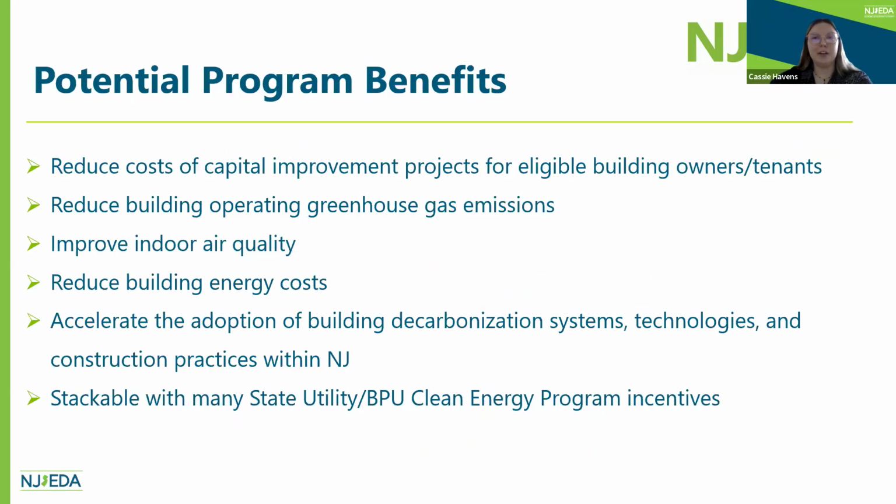For program benefits, the whole reason that we created this program is to help eligible building owners and tenants with the initial cost of this electrification. We do recognize that this technology can be a bit more expensive than the traditional combustion equivalent, so we wanted to help bridge that gap in cost. Not only that, but it helps reduce the building's operating greenhouse gas emissions, and it helps improve indoor air quality. It can also help reduce your building's energy costs monthly.